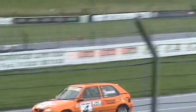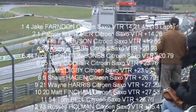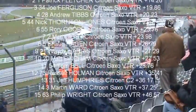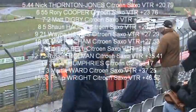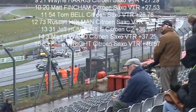And at 13 laps, Jake Fonda took the race victory, second to Patrick Fletcher. Joe Ferguson managed to come through in third, fourth to Andrew Tibbs, fifth to Nick Thornton-Jones, sixth to Rory Cooper, seventh Matt Digby, eighth Sean Hagan, ninth Wayne Harris, 10th to Matt Fincham. You see the rest of your top 15 there on your screen.